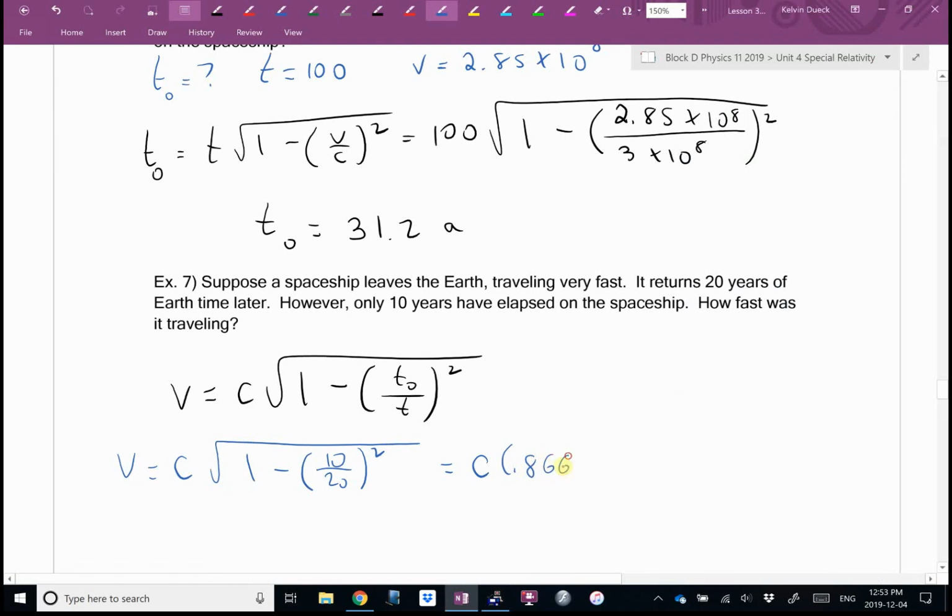times 0.86. You know what? I'm going to write it like this, 0.866C, because that's usually where we put the letter. Look at what we just wrote. What percentage of the speed of light is that? Kai, can you read to me exactly as I wrote there without rounding off at all? What percentage of the speed of light is that?